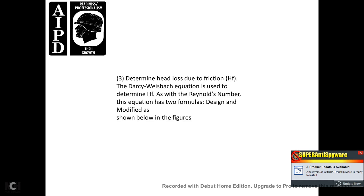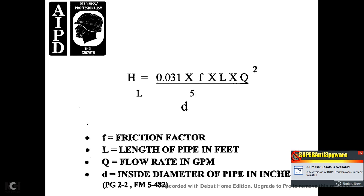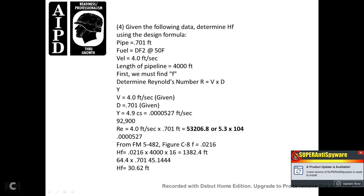Determine the head loss due to friction. The Darcy-Weisbach equation is used to determine the head loss due to friction, as well as the Reynolds number. The two formulas, design and modified, are shown below. The head loss is equal to the friction factor times the length of the pipe in feet times the velocity in feet per second squared, divided by 64.4 times the inside diameter in feet. The modified formula: head loss equals 0.31 times the friction factor times the length of the pipe in feet times the flow rate in gallons per minute squared, divided by the inside diameter in inches to the fifth power.